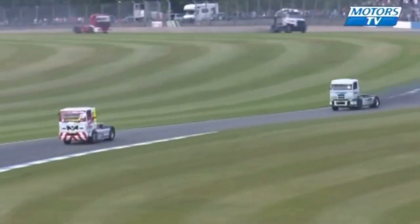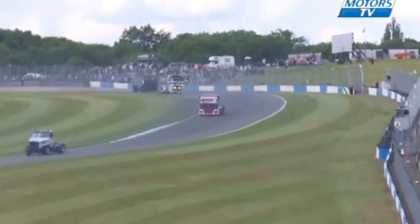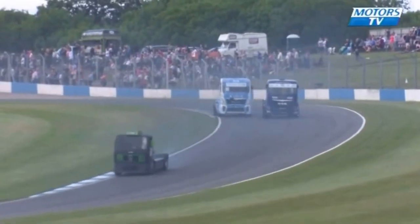Ryan Coulson, and Garrett's losing a lot of ground. Now, has Garrett got a problem? It looks, given the amount of ground that he's lost on Ryan Coulson, could well have a problem. Stuart Oliver's getting into the Division 2 trucks now. He goes through.